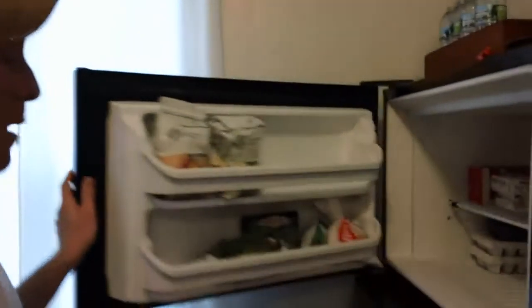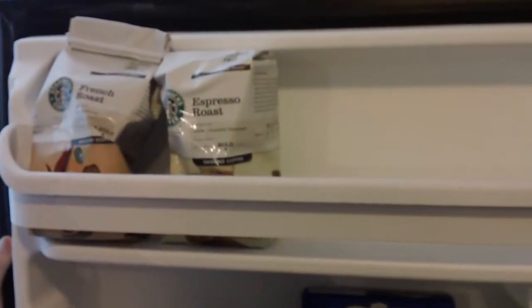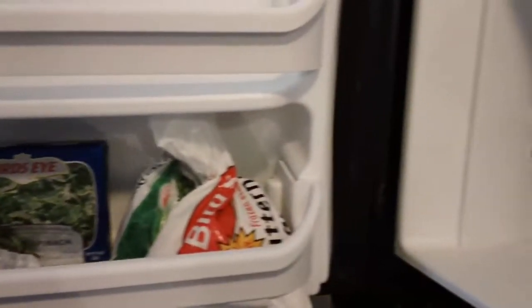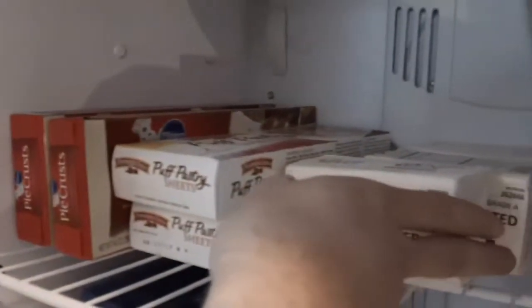Now we'll move up to the fridge. The freezer, sorry. This is some extra coffee and espresso, which I buy on sale and keep fresh in here. These are extra frozen vegetables, which I'll use in soups or dishes. I keep the extra just in case I want to add a little extra flavor to things. Over here I've got some pie crust and puff pastry to use in a pinch. Some more unsalted butter.